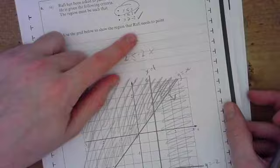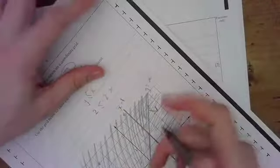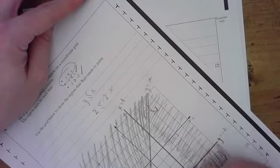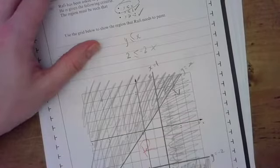Okay? It will always make some sort of shape. If you've got 3 lines, it'll make a triangle. If you've got 4 lines, you'll have a 4-sided shape somewhere. Okay? But it says, use the word below, usually something like indicating clearly the region that represents your answer. So the best way to do that is just to put the letter R there, and then it's really clear, isn't it?